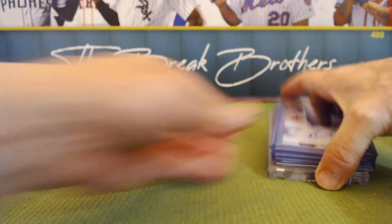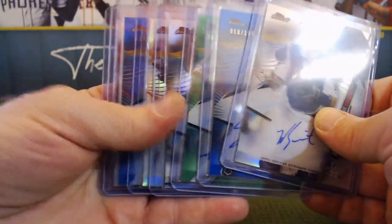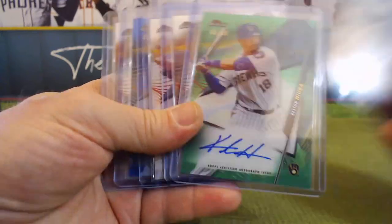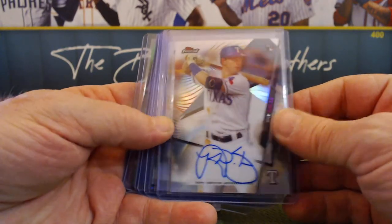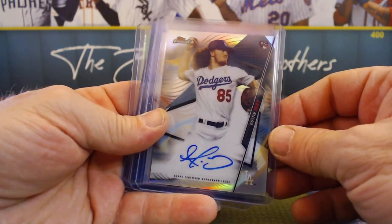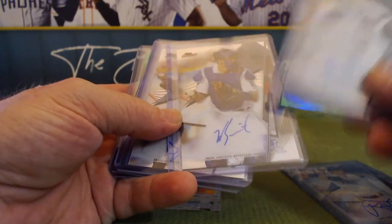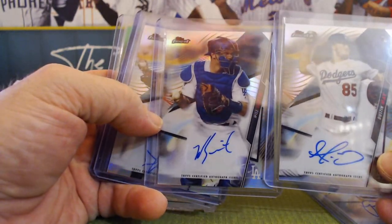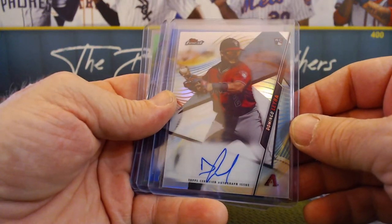Now let's go on to the autos here. First up, and I don't think I have these in any type of order. Let's get the blue, green, base. All right, not that this matters, guys. All right, we got a Nick Solak for the Rangers. That goes out to Kevin. We got Will Smith for Joe. That's a nice on card there. Joe again, Dustin May. Two of the... oh, no, Will was a rookie last year, actually. Two of the young talent there for the Dodgers. We've got for the Diamondbacks and Christie, Domingo Leyba.